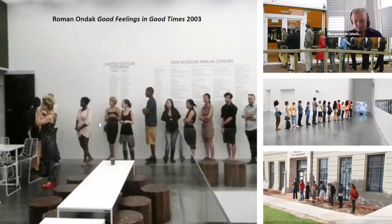In 2004, Tate acquired the first live performance work into a museum collection. This was Roman Ondak's Good Feelings and Good Times. This was a fairly simple instruction piece where a random cue is activated. A work like this is not particularly challenging to collect. It's easy to loan, cheap to store, and easy to provide instructions for.